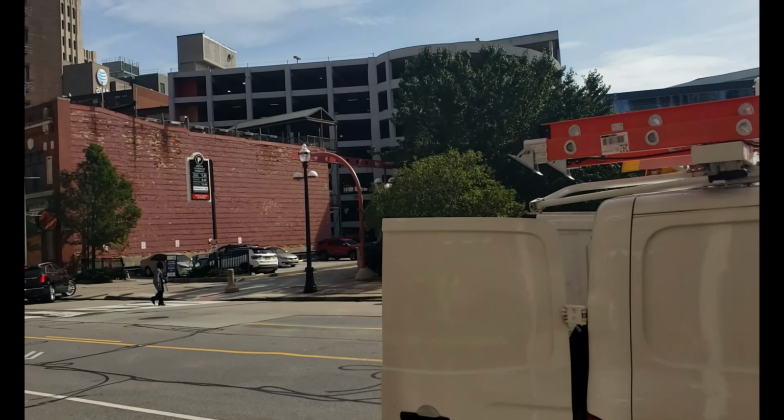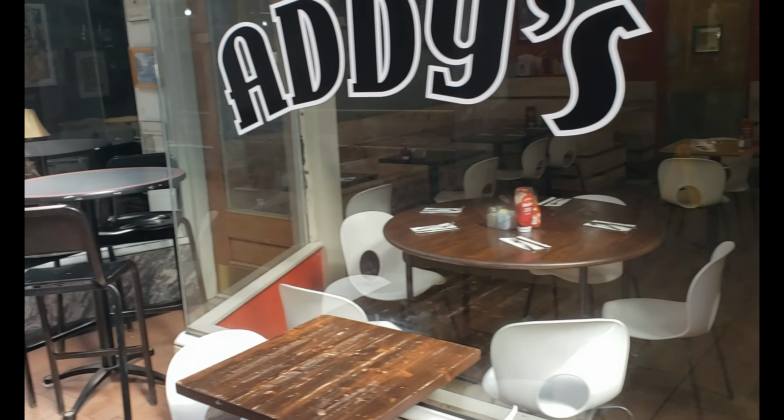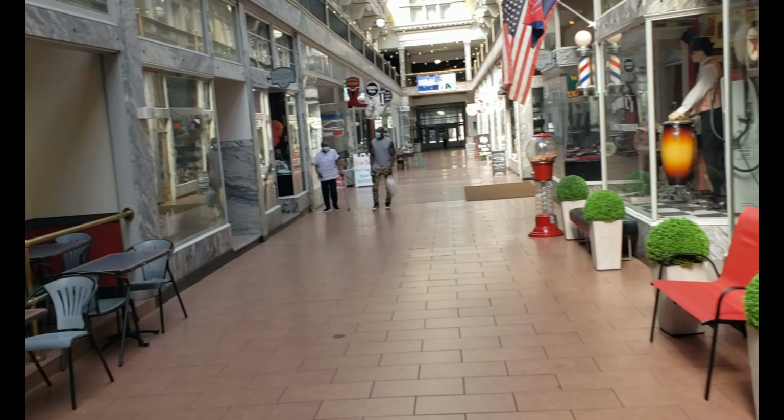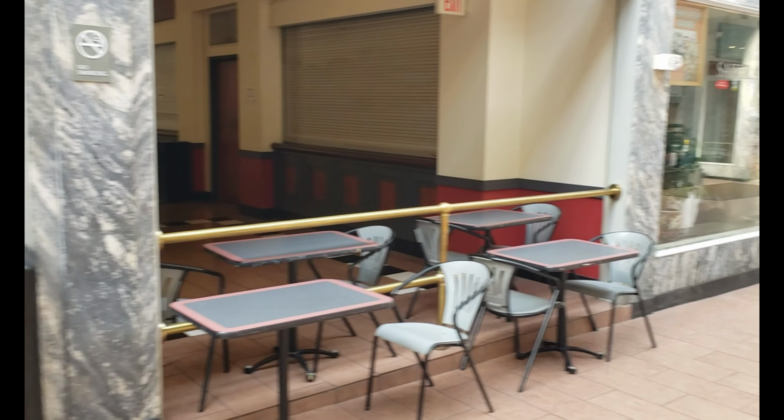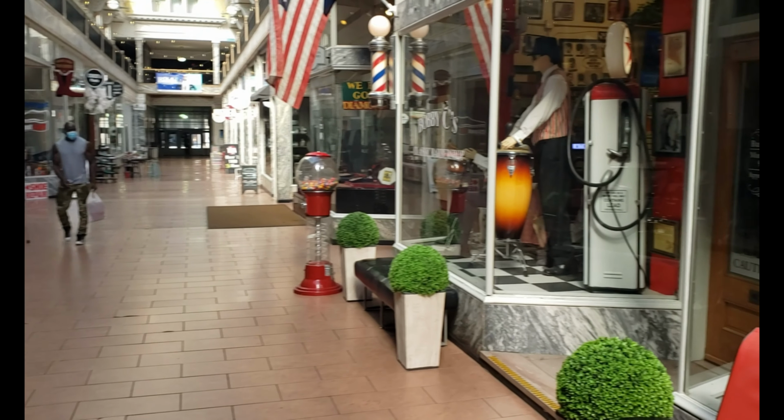Here's Addie's Diner. They're open right now. Breakfast served all day. Breakfast special, 2 eggs, home fries, add bacon, sausage, or ham, $6.39. Chocolate chip pancakes, $7.99. Like I said, that's where the food selection would be, but most of those places are closed right now.